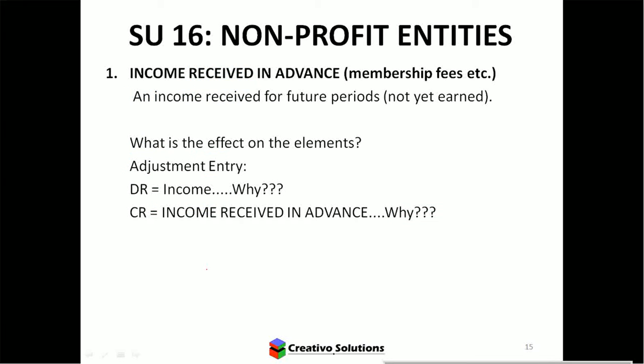Here is a note about the adjustments. We've seen them before, and we need to recap them. So if I've got income received in advance, what does that mean?